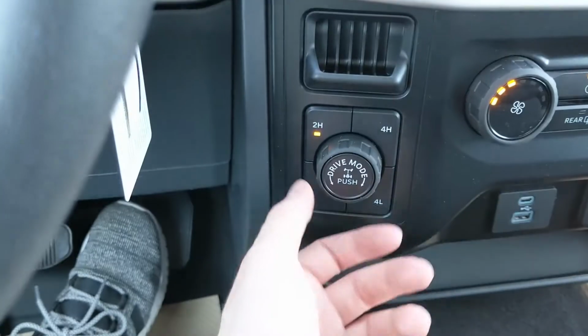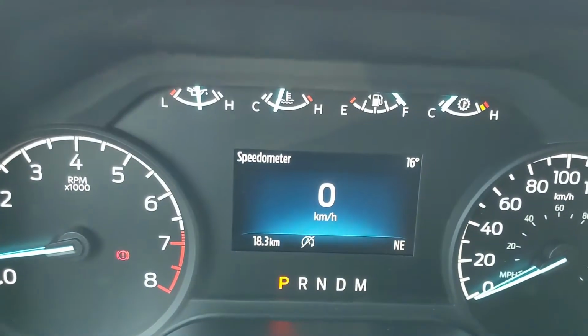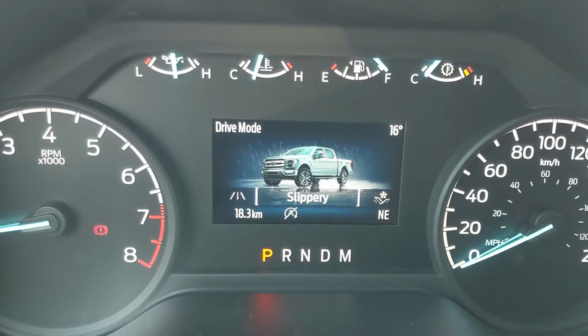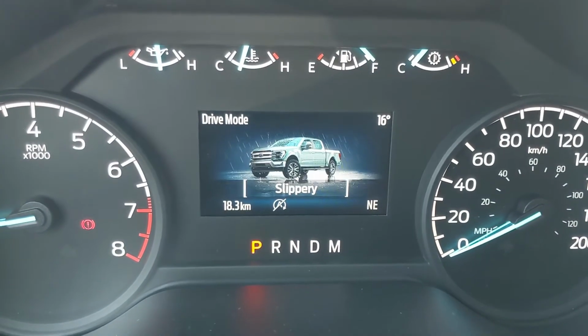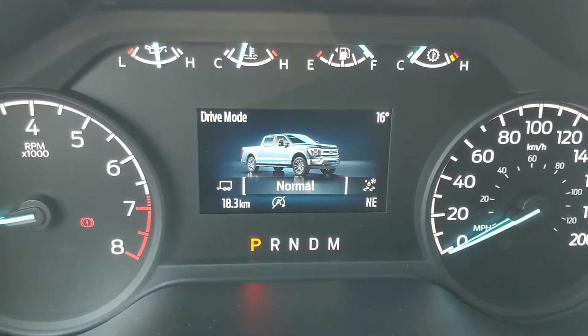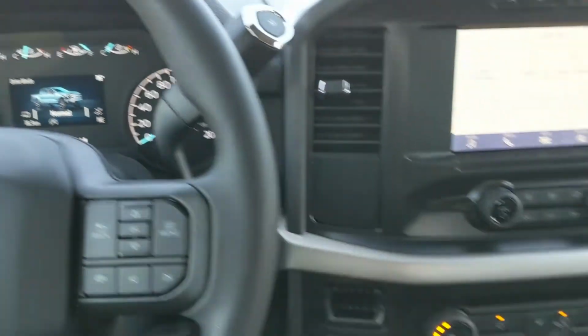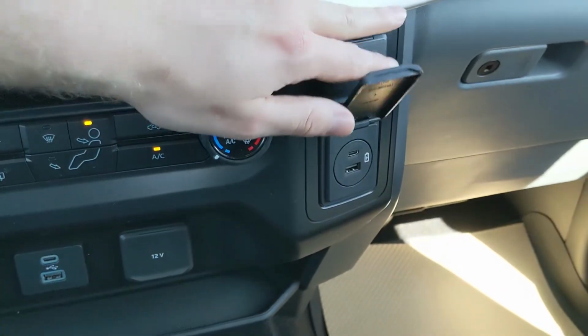To the left of that you have your 4x4 controls with a locking rear differential and drive mode selector, so you can go through to normal, slippery, deep snow, sand, mud, ruts. Then on the other end you have tow, haul, eco, and sport mode, so you can customize your driving experience quite a bit there.